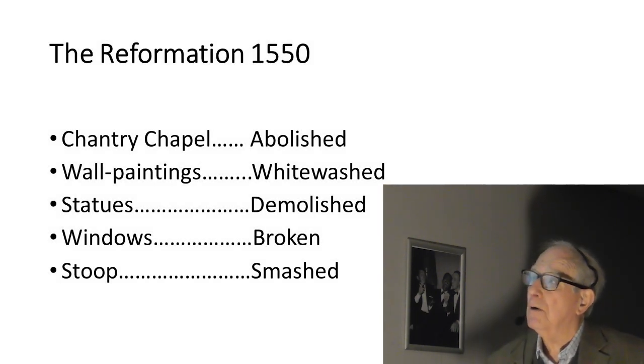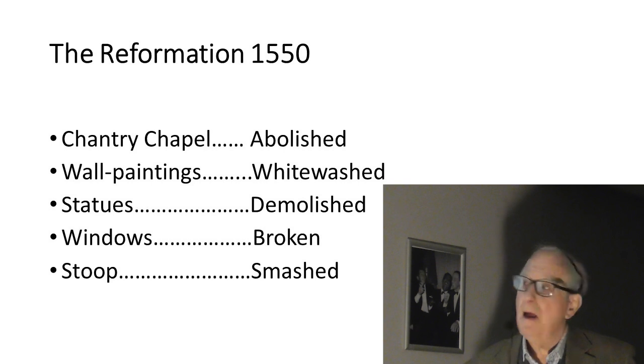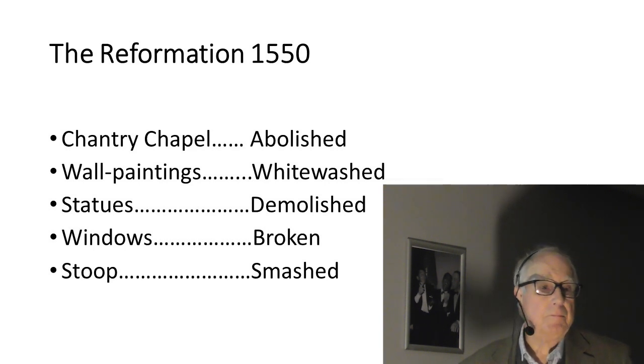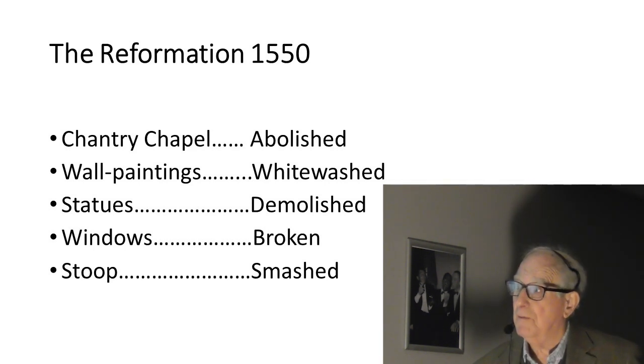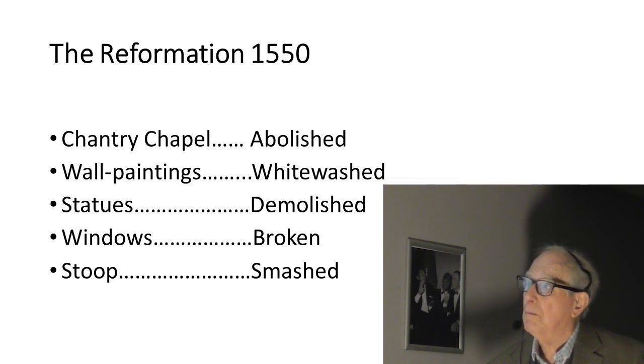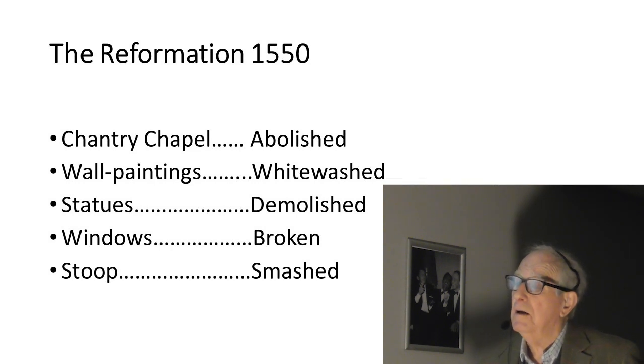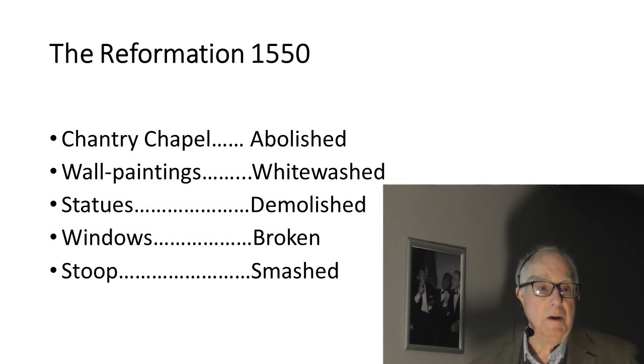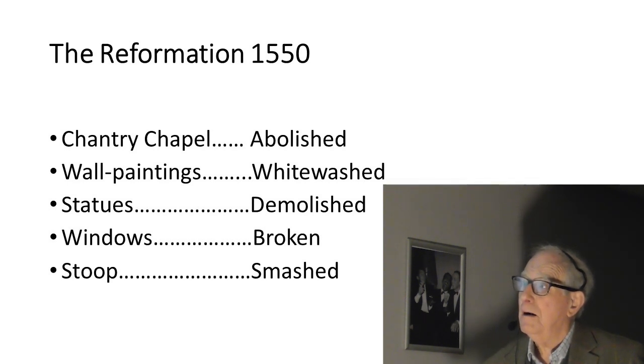Right, next one. Go back one. Sorry. Now, that was 1480, and quite soon after, 1550, we had the Reformation, which meant the Protestants took over from the Catholics, and the chantry chapel was abolished because the Protestants, following Luther, didn't believe that you could get to heaven more quickly if you paid for it. The good socialists didn't believe in private health service. And all paintings were whitewashed over because the Protestants didn't believe in having pictures of saints.